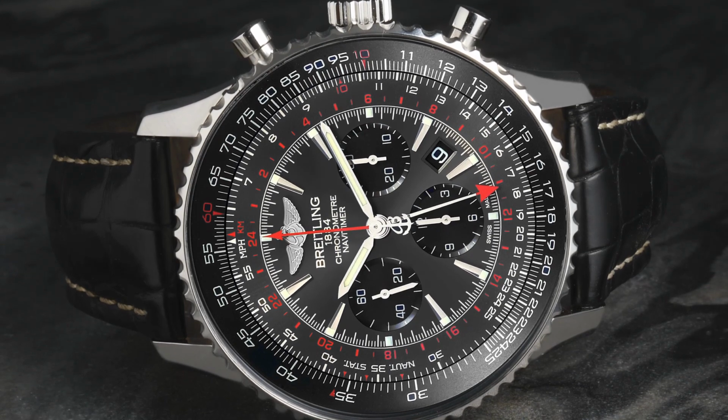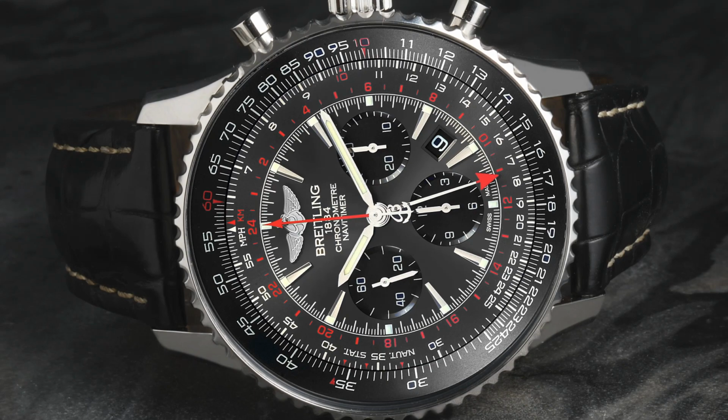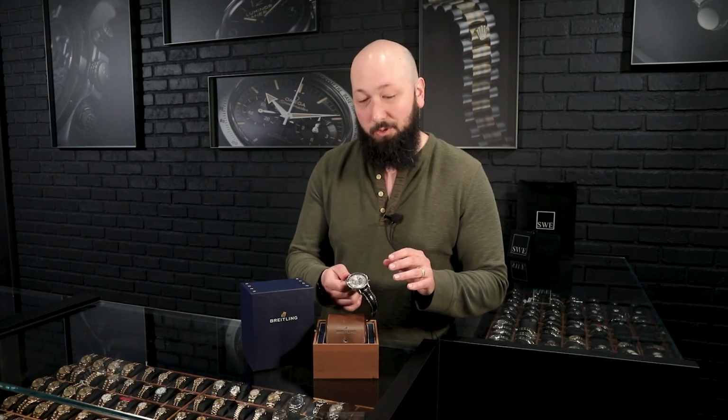Now, Breitling does have a ton of limited edition watches, and they don't necessarily have to commemorate anything, which I think is great because who needs an occasion to celebrate such a beautiful watch when everyone's special. This one in particular, not many of their limited edition watches look like this.